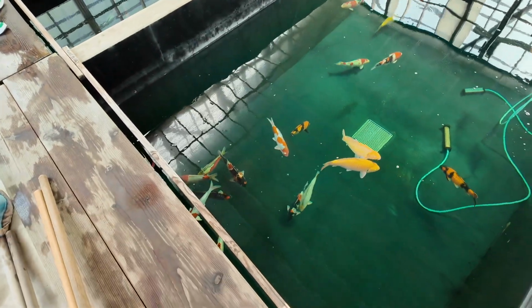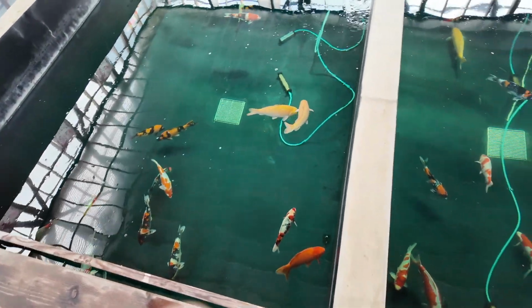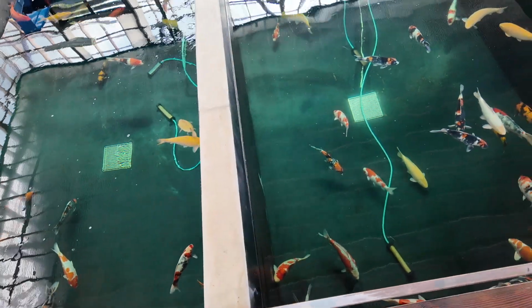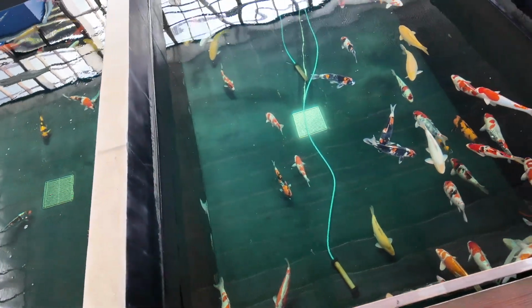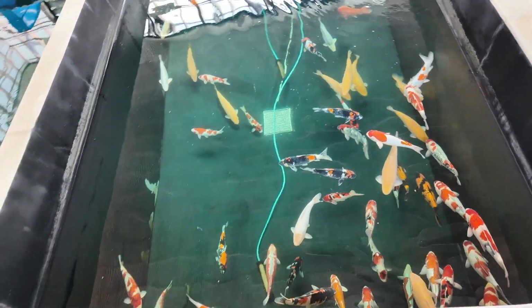You can see how empty the ponds are. The ponds never really get a chance to fill up here because as quick as the fish come in, they get sold out. And generally, Igenji's probably one of the first places to sell out every year. But some nice stuff.